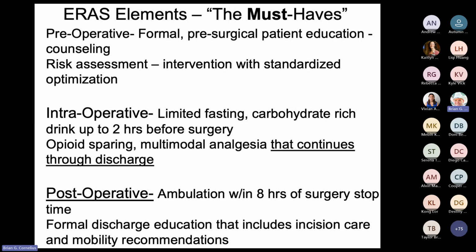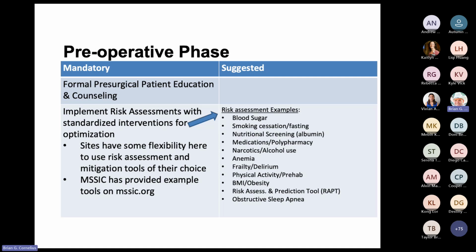The other thing is we have to talk to these people about what happens when they go home. How do we keep that incision clean? When do dressings need to be taken off? What if you have wound complications? What are things you need to come back to the hospital for? As far as mobility, what can you do? What can't you do? So some specific things to think about as far as the preoperative phase.